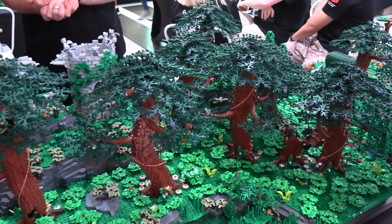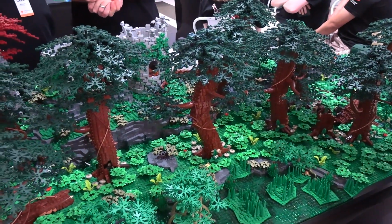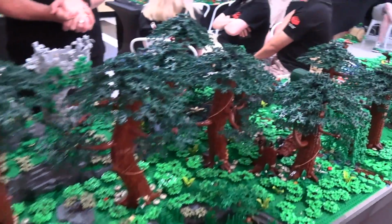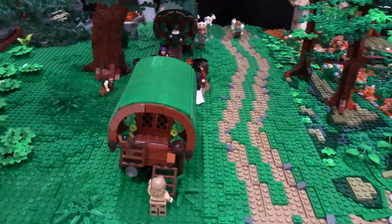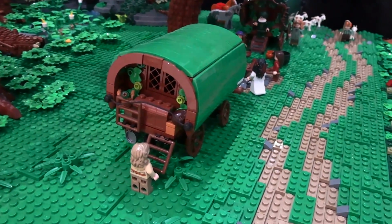That's a very, very clever idea. And I want to ask you about your wagons at the end there. If you want to tell us a little bit more about if there's a story there, how you've built them, and what's your favorite part about the wagons?